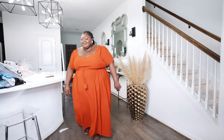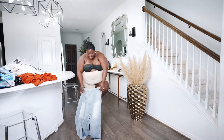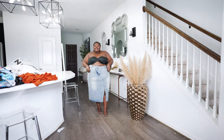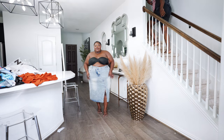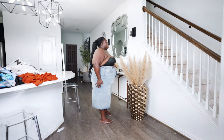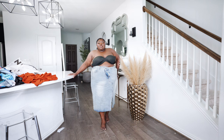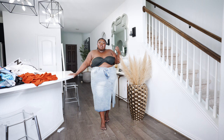This is me. On the list, I have another jean skirt because why not? So this is how the skirt looks. Move around. Okay, so this is how it's looking. I wasn't able to zip it up because it's a little tight on me. This doesn't have that much stretch. I love it. I've been really feeling a lot of jean skirts. But it's a little tight on me, so I definitely need a size up.